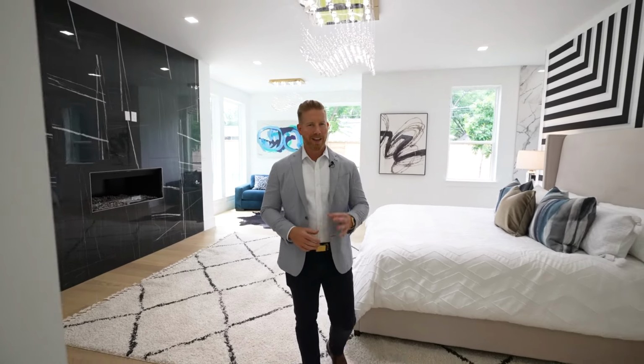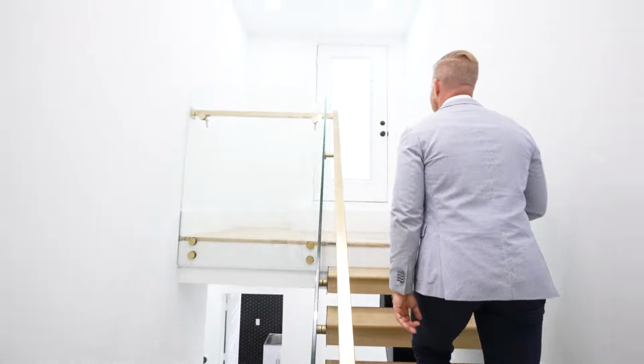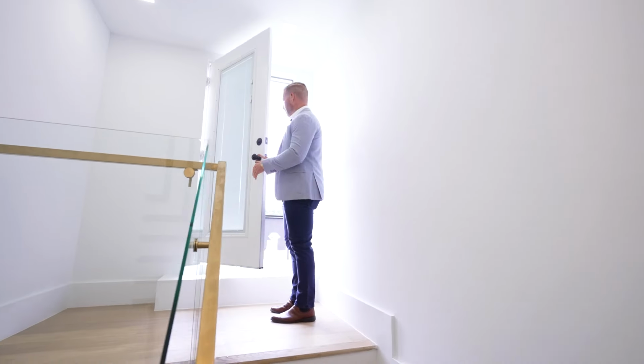And now let's head up to the rooftop deck area where I've been hiding a nice little surprise that I can't wait to show you. So let's head back up the stairs real quick and go check it out. And now we're back to that staircase that leads up to the rooftop. And this is something that you just won't see in any other homes in this area. You're gonna come out to your own rooftop area.